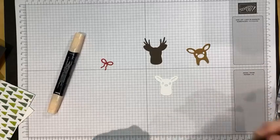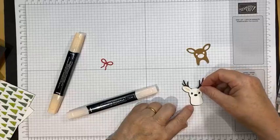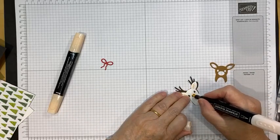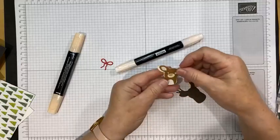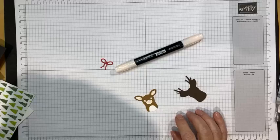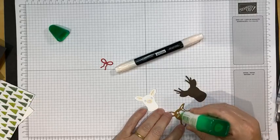I'm just going to quickly use this. I don't want too much colour on there. I think that's about it. Let's see. Just wanted so that his ears look a bit. I think I might do a bit around the nose. Right, so we're going to glue him together and let's see what comes out, or how it comes out. As I said, because I've not made this before, so it's going to be quite interesting. He looks rather cute.